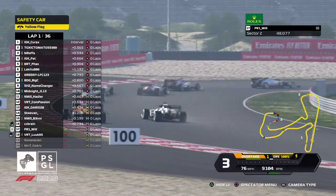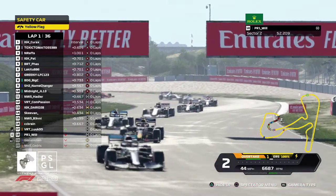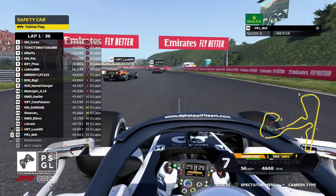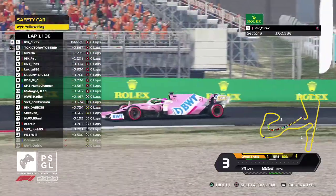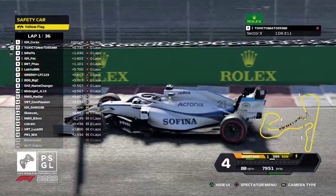Well, I'm actually quite upset about that one. I was really enjoying that fight between Kurats and Toxic Tomato. I thought, okay, it's lap 1, Kurats isn't going to try and fight this too hard. Then all of a sudden, into turn 3, he dives to the outside. They run side by side through turns 4 to 6, and then he gets the move done by turn 7. Unfortunately, that battle was cut short by the safety car.